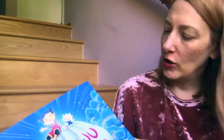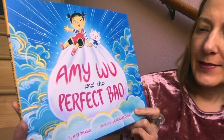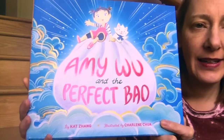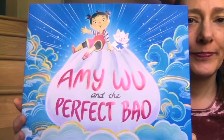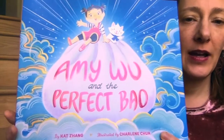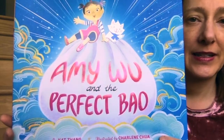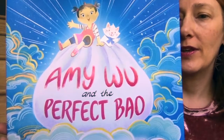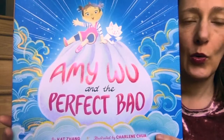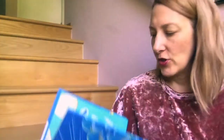It's about eating something delicious. It's called Amy Wu and the Perfect Bao. It's by author Kat Zhang, and it's illustrated by Charlene Chua. And I don't know if you know what a bao is, but in case you don't, I wanted to explain that it is a Chinese dumpling that is filled with something sweet or savory. And let's go ahead and start our story.